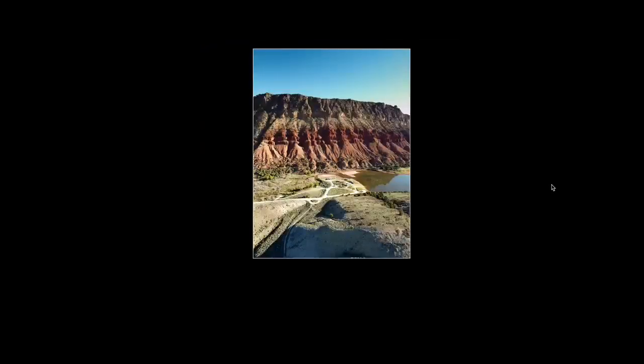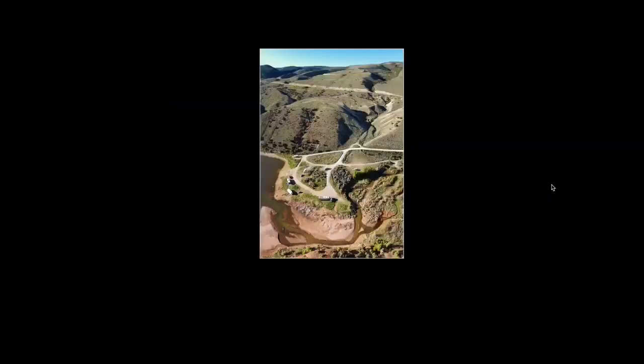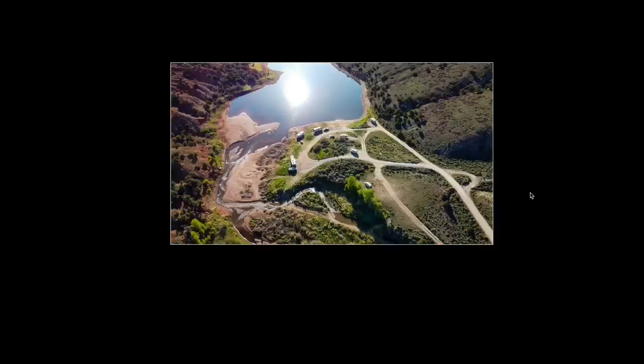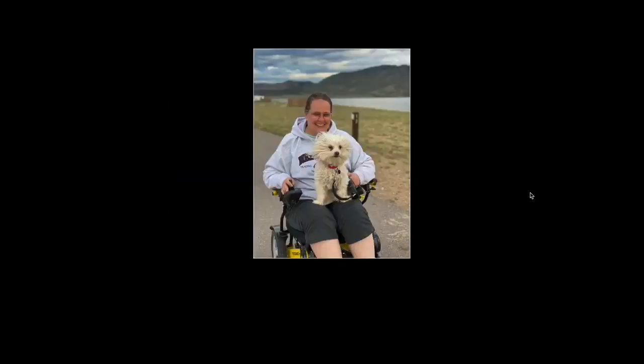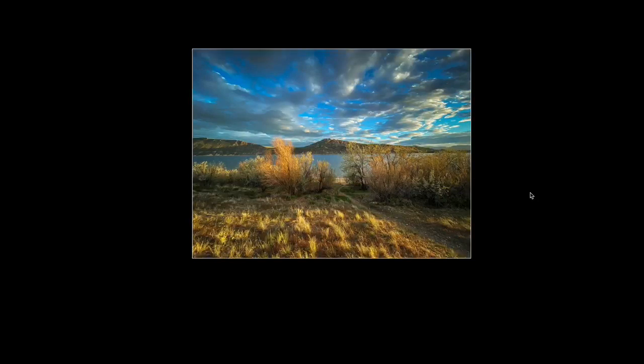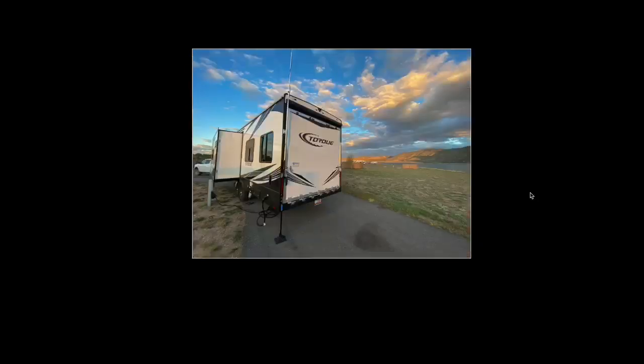Oh, go back. This is our campsite with my drone. I took some pictures. That's our rig there right at the bottom, right on the river and the lake. Oh, Steve was so brave to drive the rig down that dirt road. There's Jennifer again. Let's see. Oh, yeah, and then the sunset last night was just really pretty. Yeah, so much fun. Amazing. There we are again, our rig. Okay, that's it. Thank you for that slideshow.